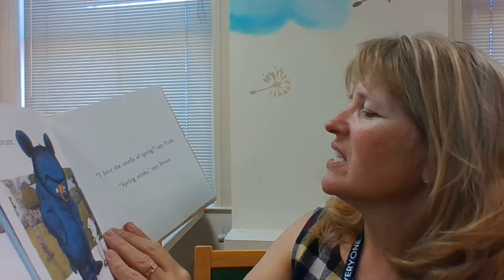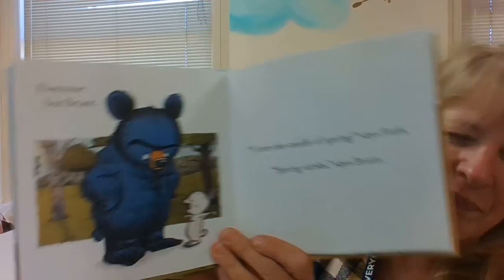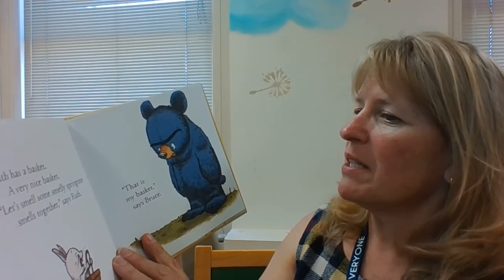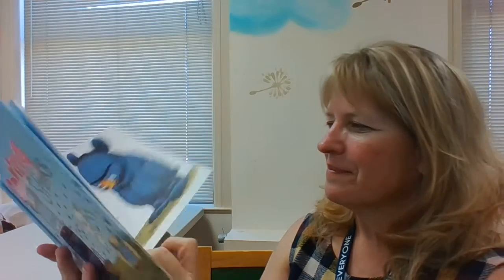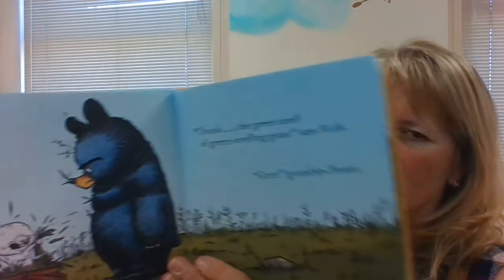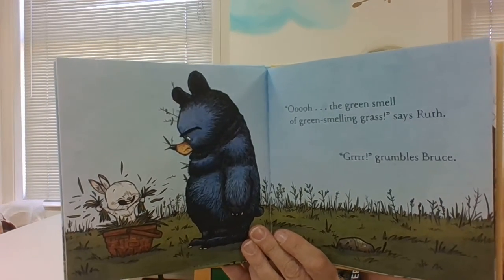I love the smell of spring, says Ruth. Bruce says, spring stinks. Pew-wee-oo. Spring stinks? What are you talking about, Bruce? Ruth has a basket, a very nice basket. Let's smell some smelly springtime smells together, says Ruth. That is my basket, says Bruce. Oops. Ooh, the green grass, the green smell, a green smelling grass, said Ruth. What's happening to me? says Bruce. He's getting green. She's throwing grass and it's landing all over him. Bruce, you silly bear.